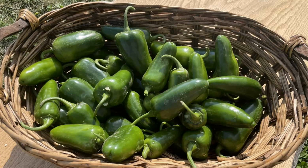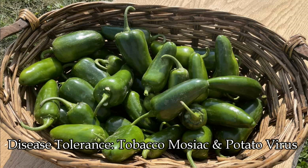The days to harvest, if you grow this from transplant, which I highly recommend in Michigan, and in this area, would be 60 days. It's also disease tolerant to tobacco mosaic and potato virus.